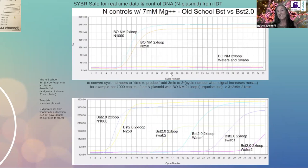So again, this is just cycle numbers from the program. So every 2 minutes, there's another cycle. And there were 3 minutes at the start that weren't counted. So that's how we convert the cycle numbers to time to product. But again, you can see here, with the old school BST, the water control stays negative all the way across. But here with the BST2, even the water comes up a bit. And one of our swabs, so I was a bit worried the swabs are coming up because we thought we were going to mainly do environmental monitoring with this at first.